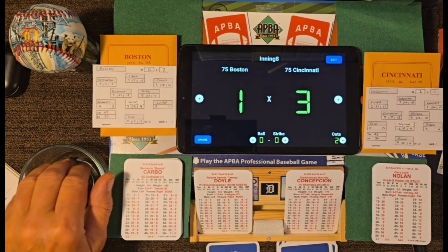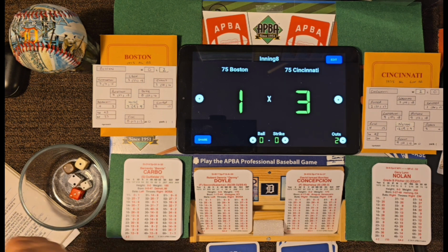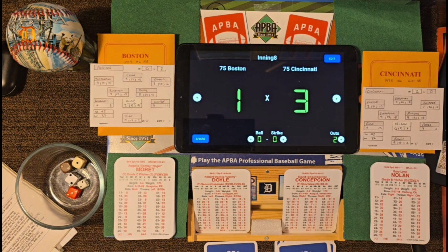Now batting is Denny Doyle. 32-26. Ground ball. Joe Morgan flips it to Concepcion. And that is it for Boston in the top of the 8th. It is not looking good, as they're on the verge of going down 3-0 in the World Series here. Coming in to pitch for Boston is Roger Moret. This is his second appearance. He pitched in Game 2 of the World Series.